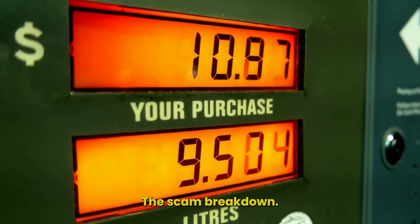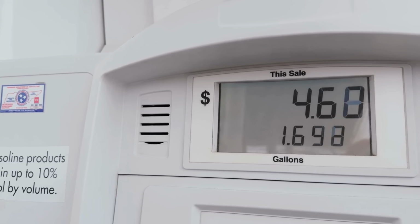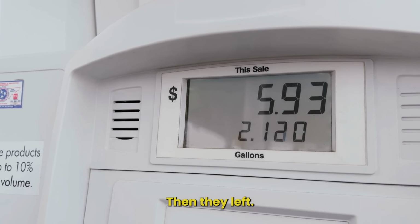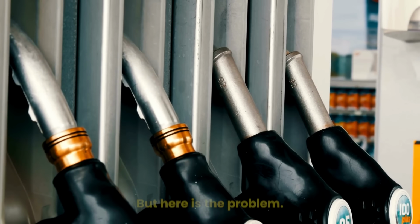The scam breakdown. Now let me show you what to avoid. BP was top-tier certified from 2013 to around 2016. Then they left. They claim their Invigorate additive exceeds top-tier standards. But here is the problem.